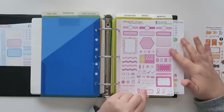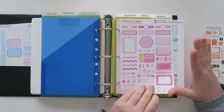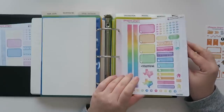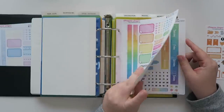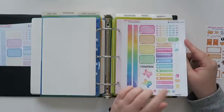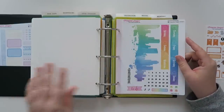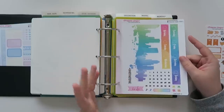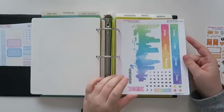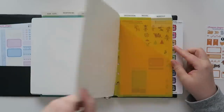So I have a breast cancer one, which I don't even think, no, I've never used one of these. Maybe I should make it a point to use this. And then there were also some Texas themed stickers from the hurricane that happened last year in Houston. Don't quote me on this, but I'm pretty sure some of the proceeds of these stickers went to a charity helping the victims of the Houston hurricane. So anyways, that's that.